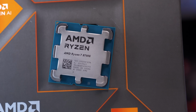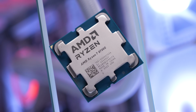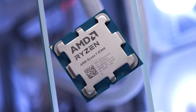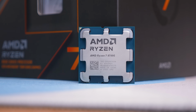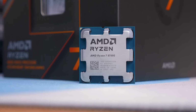Now, whereas the 7700 packs an RDNA 2 GPU with just 2 CUs and a boost clock of 2.2 GHz, the 8700G is armed with the Radeon 780M, and that's a 12CU RDNA 3 GPU that clocks as high as 2.9 GHz, so you can expect a lot more from this iGPU.